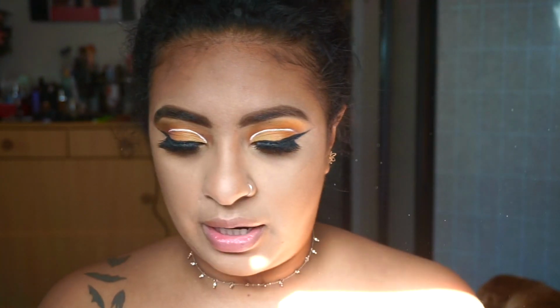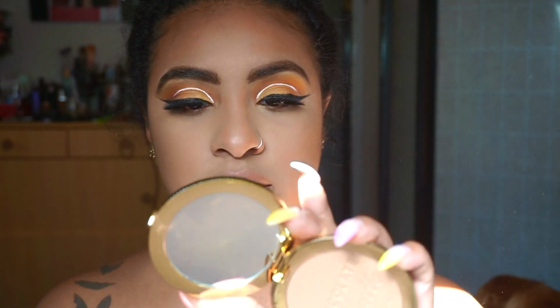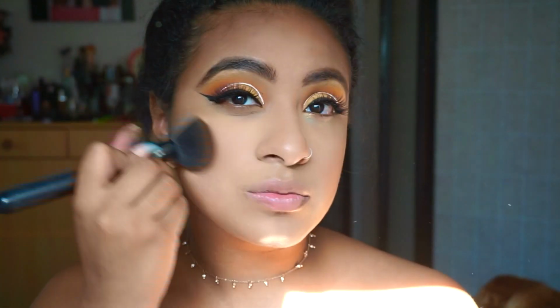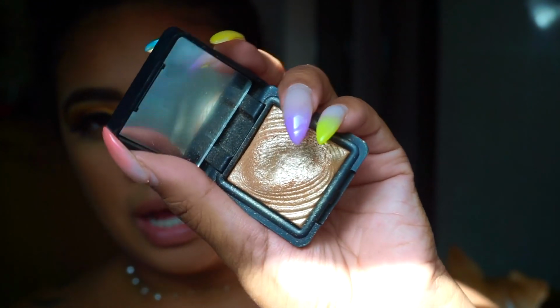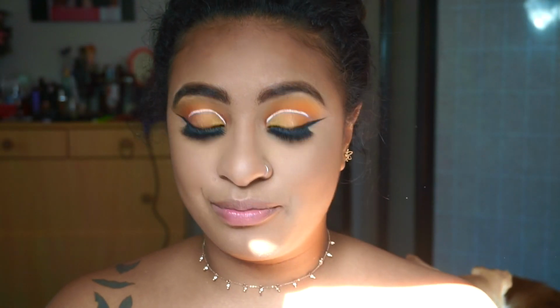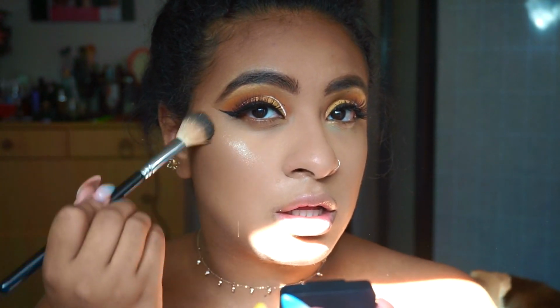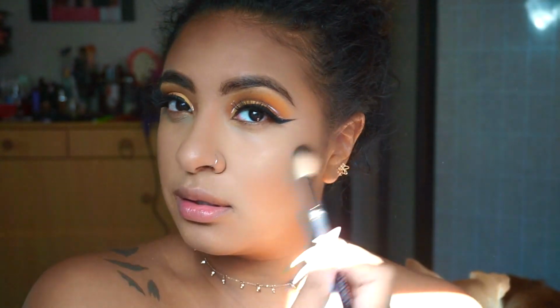Now to set my contour, I'm gonna be using the Too Faced Chocolate Soleil. So for highlight, I'm using the KIKO Milano 208 eyeshadow. This is the holy grail of their products, honestly, because this sucker right here gives the glow. Look at that.